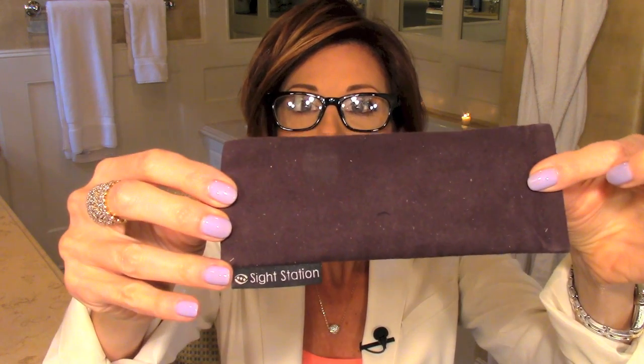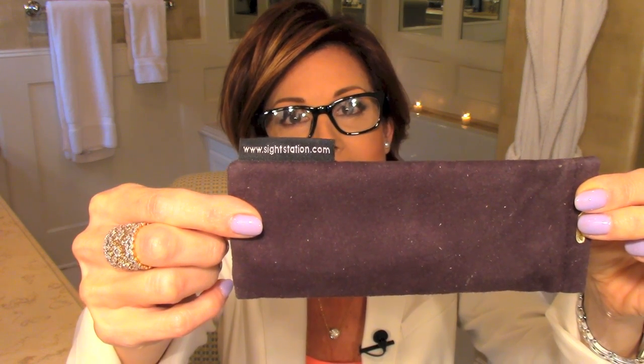I actually found them at a duty-free shop when I was on vacation, but when I took the little case, look what it says there. They're by SiteStation, and if you go to www.sitestation.com and in the search bar, type in Conran, C-O-N-R-A-N-B-L-K, these will pop up. They are rimmed in black with a little tortoise shell on the inside. Now they also make another pair like this, same shape, but it's tortoise on the outside. So you can get whatever you want, black or tortoise shell, but that's where I bought these. I believe $24, so reasonably priced. So Gayle, thanks for your question, and I hope it answered yours too.